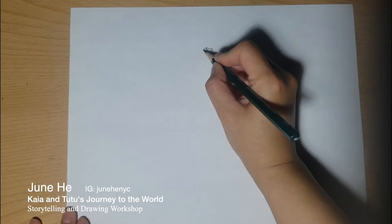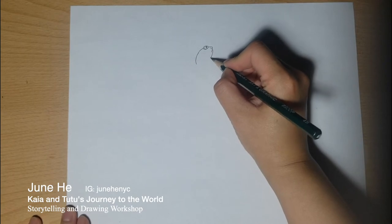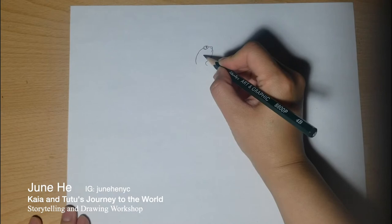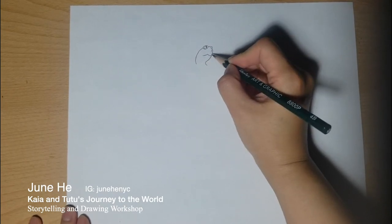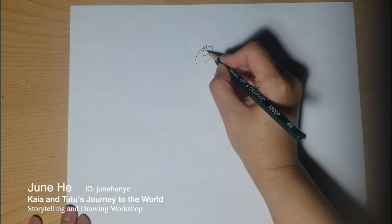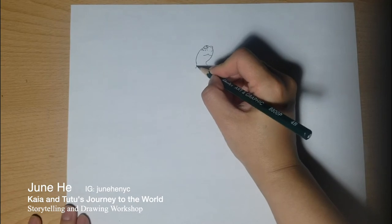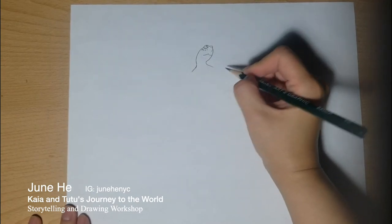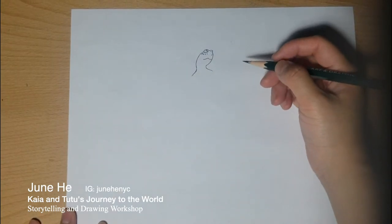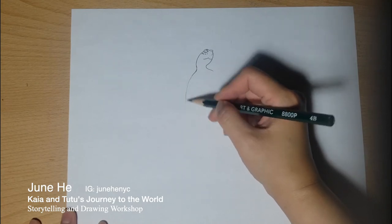The head. The mouth. Okay, Tutu has a little texture under her eyes, so I'll put it there. Tutu's neck. I also need to decide how big is Tutu's shell. Let's give a general idea, like estimate how big it is.